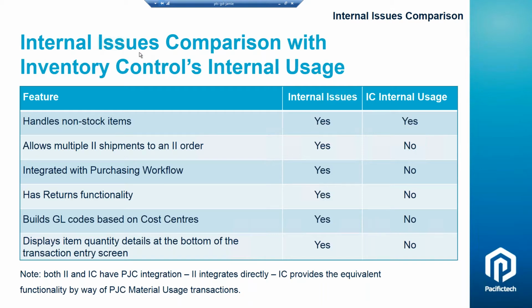After that, Sage brought out internal usage as part of IC, which was a really good improvement by Sage. We're big fans of Sage 300, obviously, so the more the product gets enhanced, the better. But we did look at the time at whether internal usage meant that our internal issues was now redundant. We found that there are some really super important features with internal issues that are not in IC internal usage.